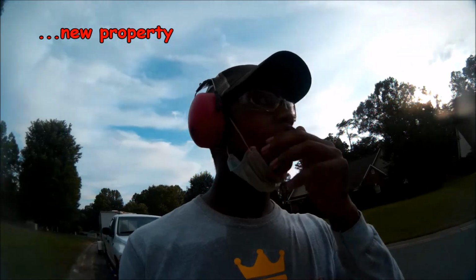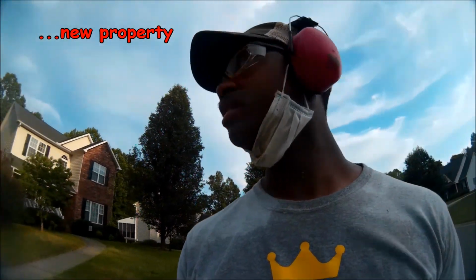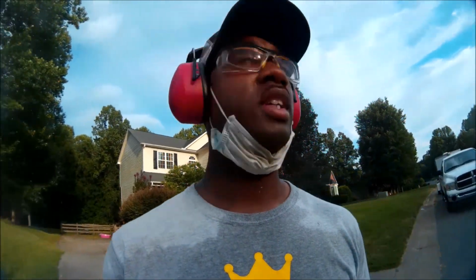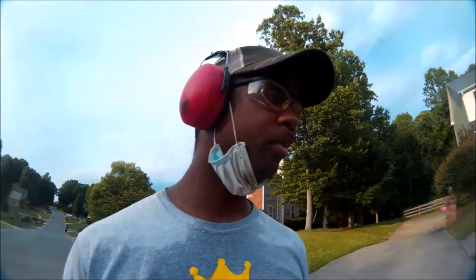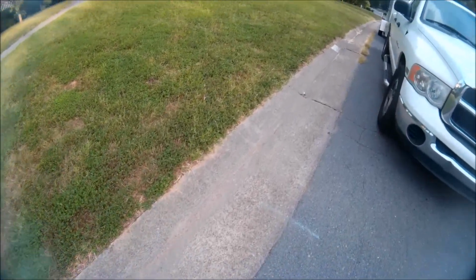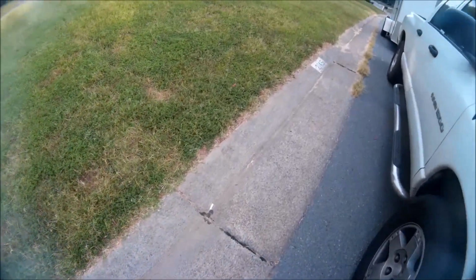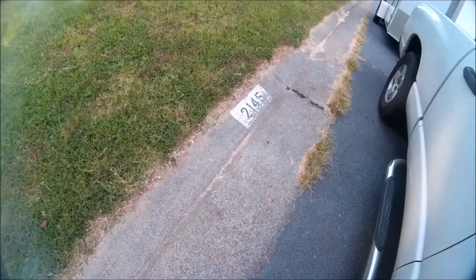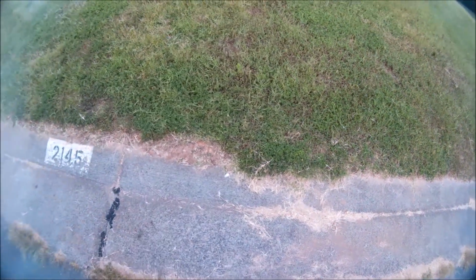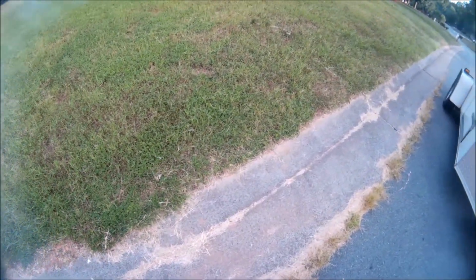All right, guys, we're back here doing some lawn. And I got this one to do next. And I'm going to go ahead and hurry up and do it. I just want to show you guys, this property was done a little less than 2 weeks ago. And the lawn guys that did it didn't edge worth nothing. So we're going to go ahead and straighten this edge out. Get them looking brand new around here.